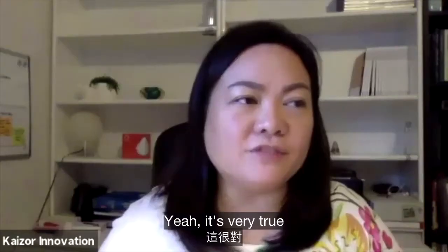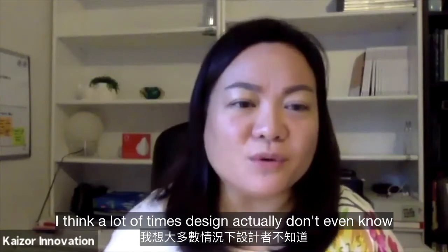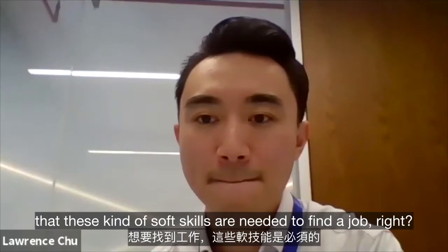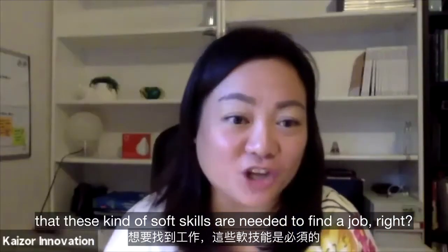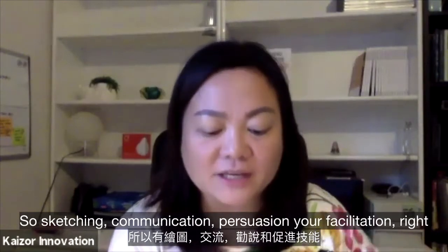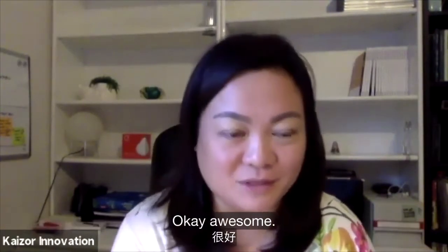Yeah, it's very true. I think a lot of times designers actually don't even know that these kinds of soft skills are needed to find a good job, right? Yeah. Okay. So sketching, communication, persuasion, facilitation, right? That is what I'm hearing.